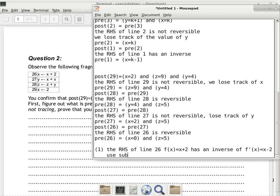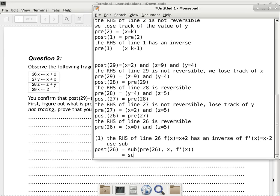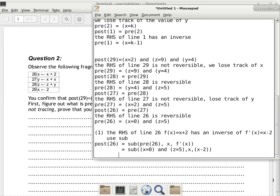So as a result of that, we use the substitution rule, which means the postcondition of line 26 is the result of the substitution operation applied to the precondition of line 26, replacing all occurrences of x with f prime of x. And that becomes x equals 0 and z equals 5. That's pre-26. And we are replacing x with x minus 2. So the result of this is x minus 2 equals 0 and z equals 5. Are there any questions about the first step, going from pre-26 to post-26? That's the mechanical application of the rules that we have talked about.